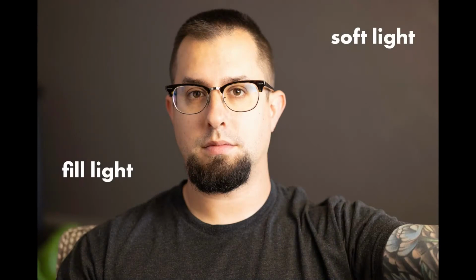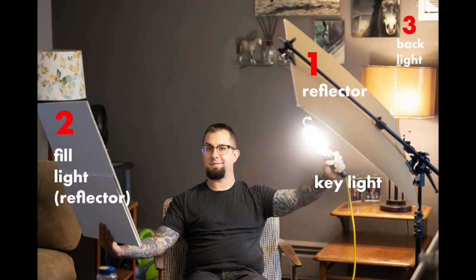So you can see from this that our key light is reflected off this reflector on the right-hand side. Our fill light is just taking those light rays and reflecting them back into our model's face. So our fill light is not quite as bright. Its job is basically just to support the key light, not overpower it.